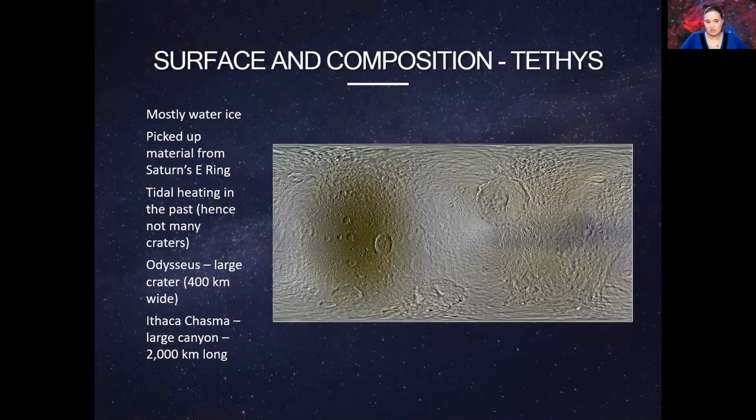But one of the biggest craters that is prominent on Tethys, as you can see in the top upper right portion of the picture, is called Odysseus, named after the Odyssey. It's a large crater that's over 400 kilometers wide. And it also has this long crater that goes from the North Pole to the South Pole. It's over 2,000 kilometers long. It's called Ithaca Chasma, and it's a huge canyon that's thought to be created by thermal cooling.